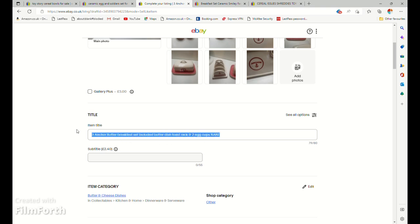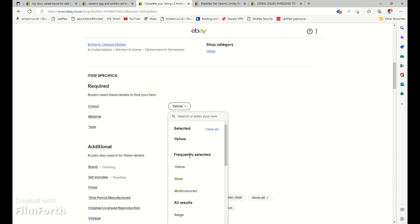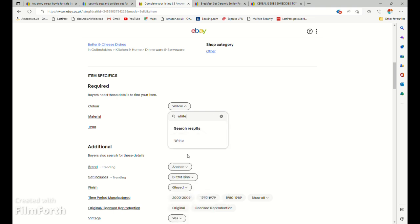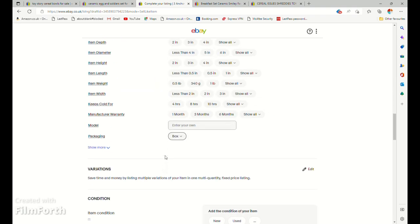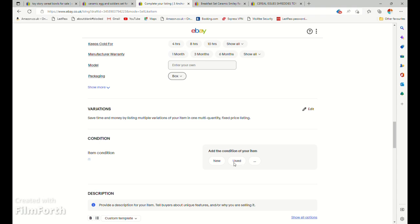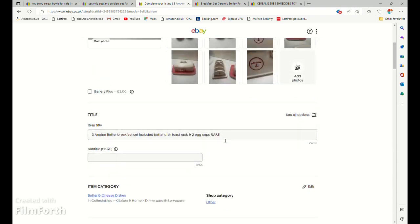Okay, let's see, color white, tight breakfast set, and that's it. Used, as far as I know. I don't know if it's been used or not, I couldn't tell you.